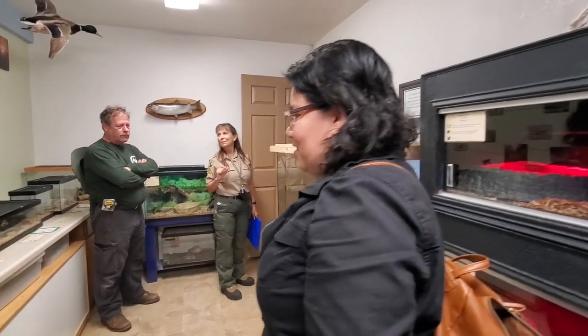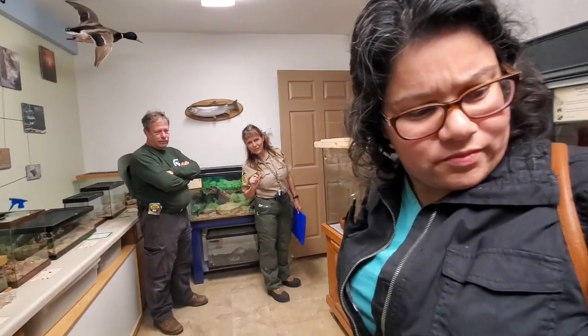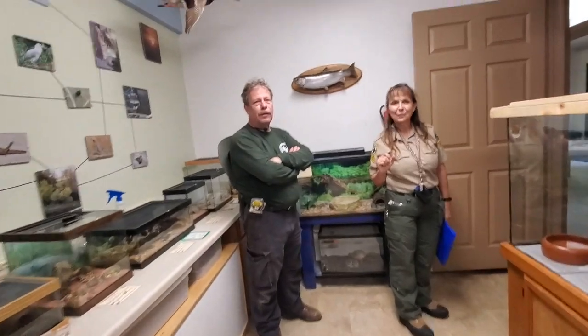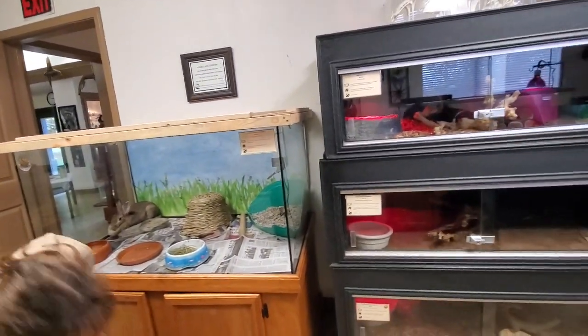Owl is very active. Yeah, he's curious, isn't he? That's for a turtle. I was wondering, the last time I saw them. He's underneath here probably. There's the little turtle. It's just a California tortoise. There he is. Not a desert tortoise. It's just a California tortoise.